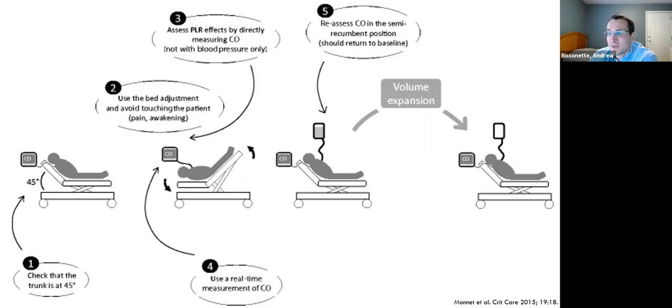So instead you just use the bed, you bring them down, you use a real-time cardiac output monitor, you assess to see if the cardiac output went up with your maneuver, and then you bring them back to the initial position and you make sure that it went back down when you removed the passive leg raise. If it does, then you have pretty good evidence that they probably would be fluid responsive, and then you give them the volume expansion.